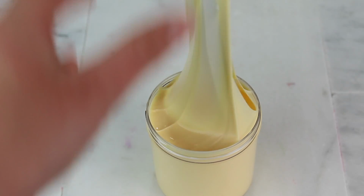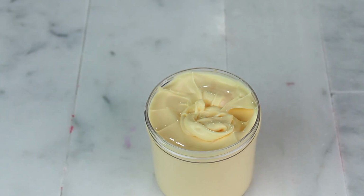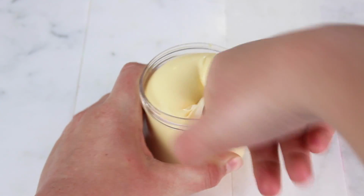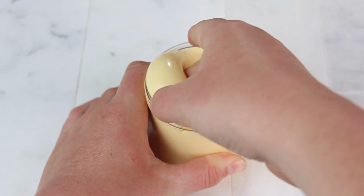Whoa, this is glossy. I can smell it from here. This smells just like mangoes. Oh my gosh. This smells so much like Mango Haichus. This is so thick and so glossy.